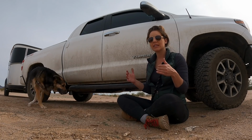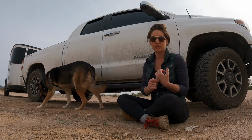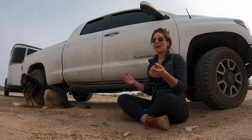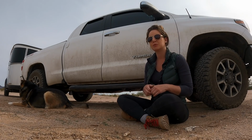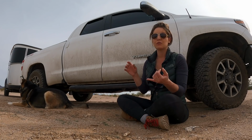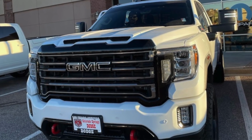And I started thinking I really wanted something that was built for more than I had now. That way, one, it can carry the truck camper I have easily without a worry. And two, if I ever wanted to get a larger truck camper, I wouldn't have to upgrade trucks. I personally know people with experiences between the Duramax and the Cummins, so that's why I was sticking with the brands I was. So I went out, I test drove the Ram 2500, 3500, the Silverado, the GMC AT4 2500.